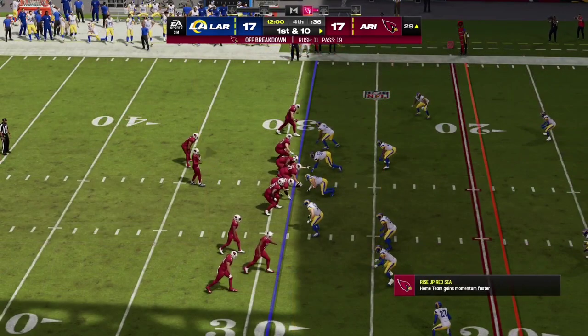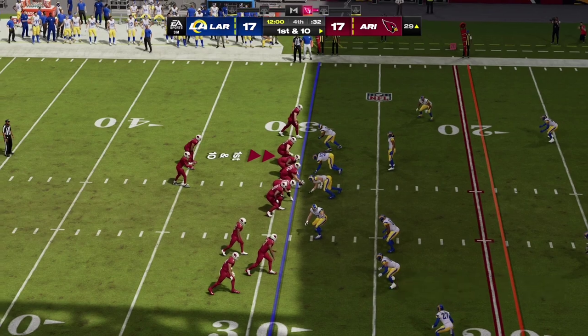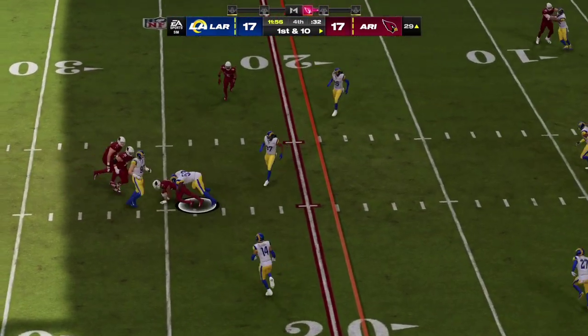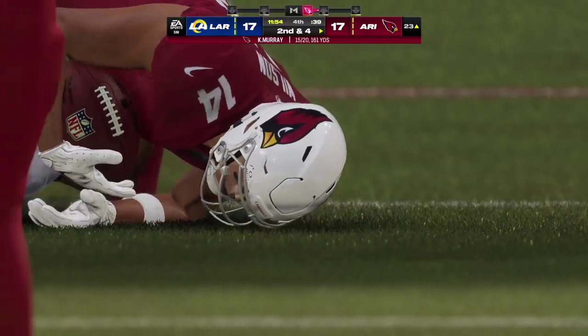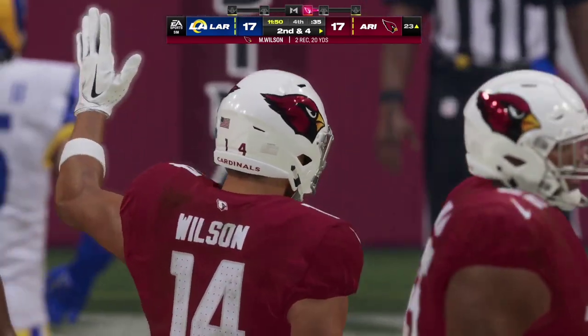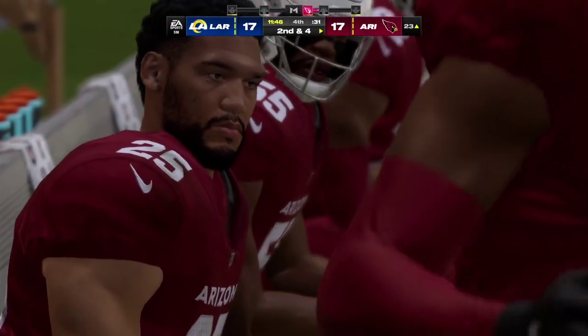Welcome back to the desert. We're in Glendale. All even as we get ready to start the fourth. Murray now on first down. Wilson's got it complete. So the completion good for 6 yards, and it's second down. So a decent gain there, but not their fourth consecutive first down like they had on the first three plays.